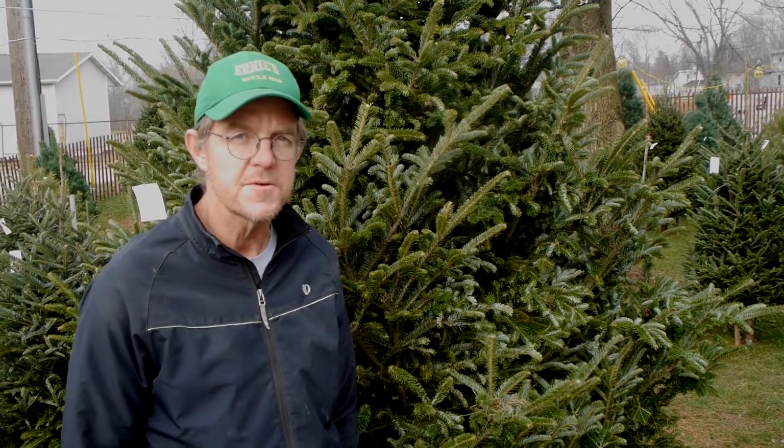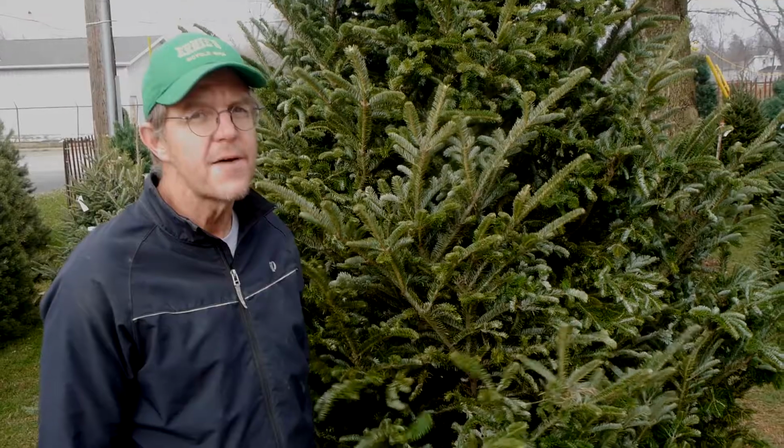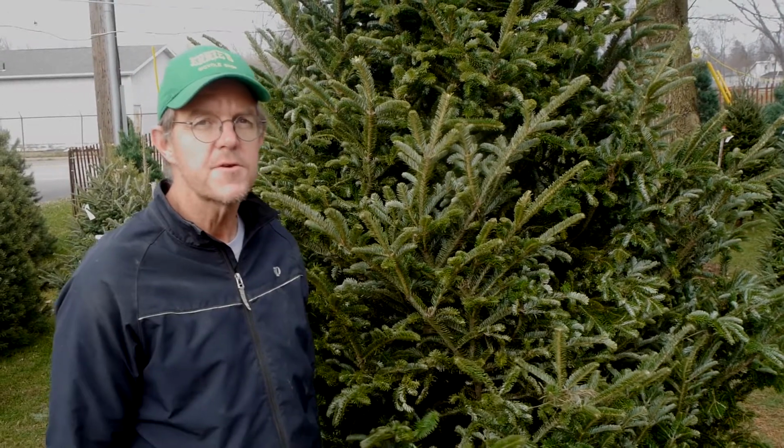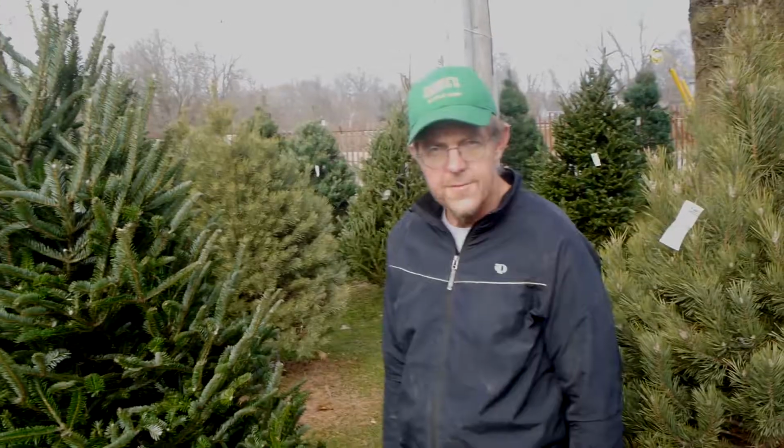First off, when you're picking out a Christmas tree, remember, size does matter. If you pick out a tree like this and you live in a little tiny house with real low ceilings, it might not work for you. So keep in mind the space you're putting it in, and the height of the tree, and the circumference of the tree. Of course, one of the most important things is you want to make sure your tree is fresh.